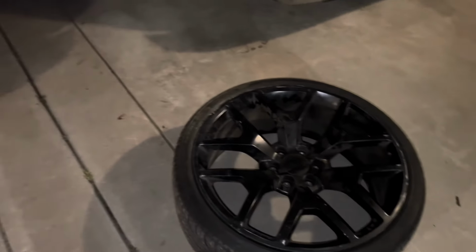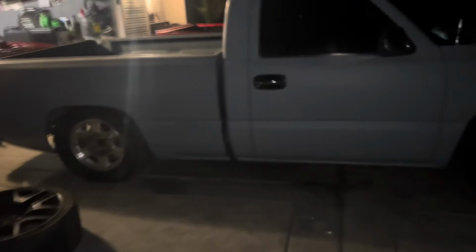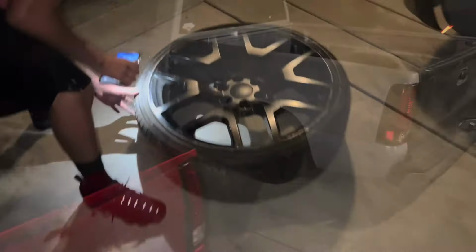Here are the wheels. That's what the truck looks like before. Here's the other two. Didn't get to record his reaction because somebody spoiled it. But he got them. He's a pretty happy camper. Not bad. We got the two back wheels on. We're fixing to put the two front ones right now.